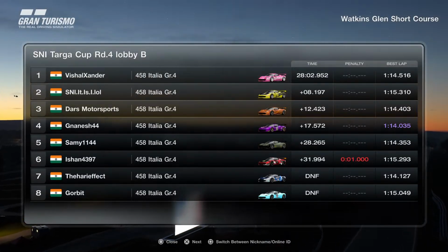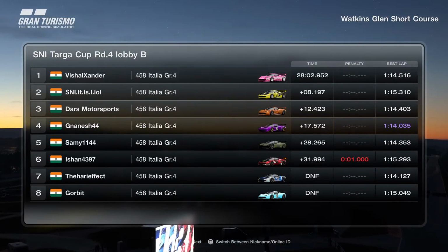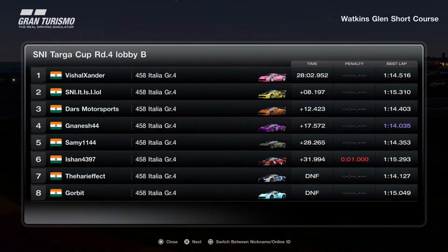Ganesh in P4, Sammy in P5, Ishan in P6, Hari in P7, Gorbit in P8, and Rahul in P9. That is not right, but I think Rahul finished much higher.